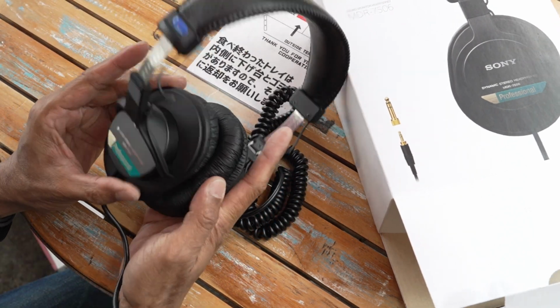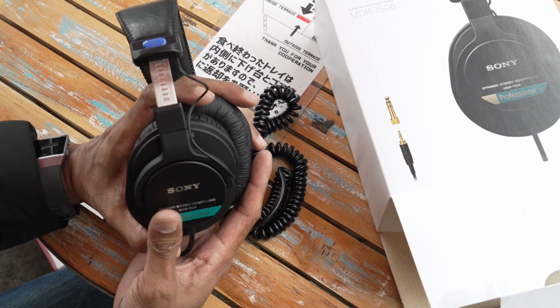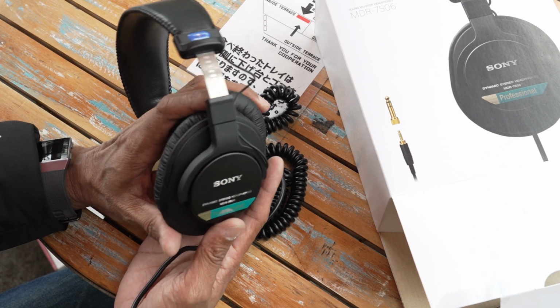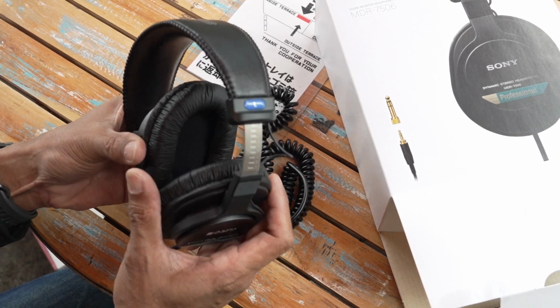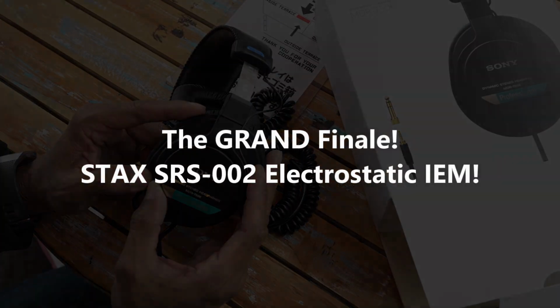And I guess this would require a bit of burn-in since this is a dynamic driver. I hope to be able to use this Sony MDR-7506 as my primary monitoring headphone, especially when doing editing, because sound accuracy is very important to me. And the isolation it provides would definitely be useful for me to determine if I am making a proper recording.